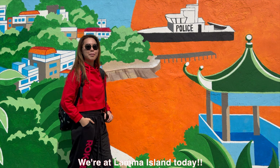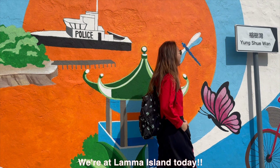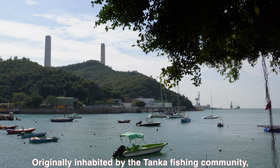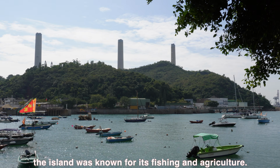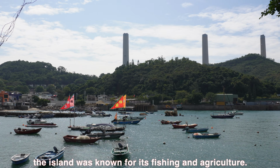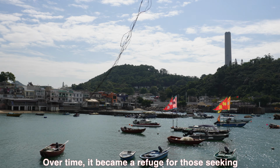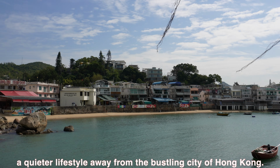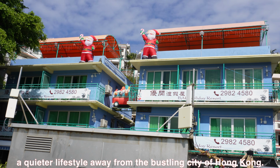We're at Lamma Island today. Originally inhabited by the tanker fishing community, the island was known for its fishing and agriculture. Over time, it became a refuge for those seeking a quieter lifestyle away from the bustling city of Hong Kong.